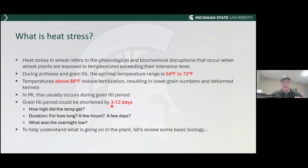And the extent of the impact is going to depend on how high the temperatures get, and then the duration. Is it just for a few hours or is it a few days? And then something that sometimes is overlooked in the research is what's the impact of the overnight low? Because sometimes when we have those 90, 92, 94-degree days, in the evening it might only get down to 70 or 72. And at that point, we're just down into the normal range. So the wheat doesn't get much chance to rest and recover overnight when we have those high overnight temperatures.